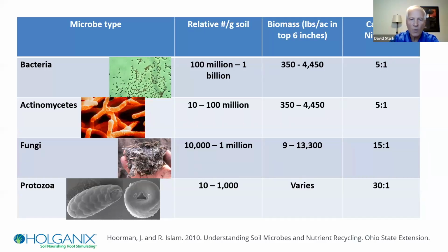Fungi. Now look at that soil, all that white feathery material. Remember that picture, because that's what fungi do. They go through the soil, they're very large. That's why there's less, anywhere from 10,000 to a million in that gram of soil. But look at the weight, 9 pounds up to almost 7 tons. That's a huge difference in soil quality, and we've got to pay attention to this.